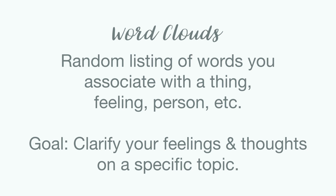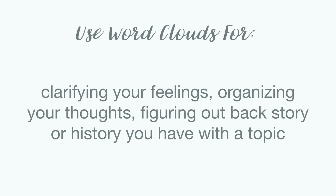So word clouds are really great because they allow you to just kind of dump everything that you're thinking about on a certain topic onto a page, and you're allowed to kind of feel out, put your emotional feelers out for what you think about a topic. They're great for clarifying your feelings, organizing your thoughts, figuring out a backstory or history you have with a topic. So if I feel like I'm blocked around something, a word cloud is a great way for me to come up with random associations that I have with it that I may not realize that I have.